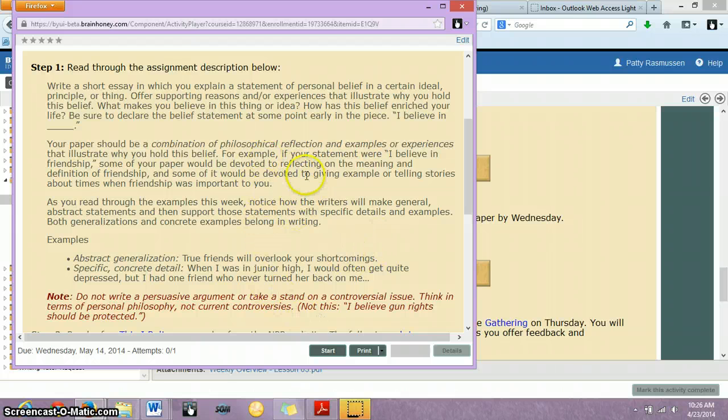For example, up here it says friendship. I believe in friendship. I believe in testimony. As members of the church, you have the opportunity to think about your testimony frequently and to reflect on that. So that's a very good place to start for a belief statement. Is there some element of your testimony that you want to bring up?